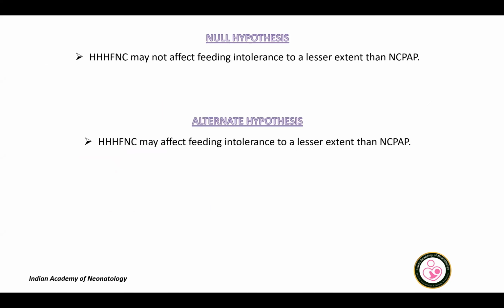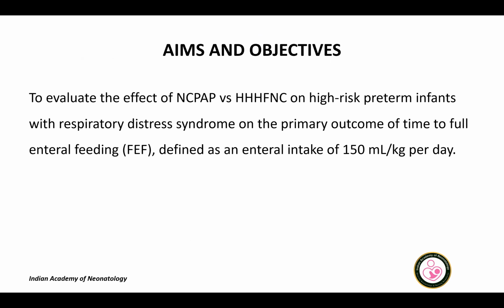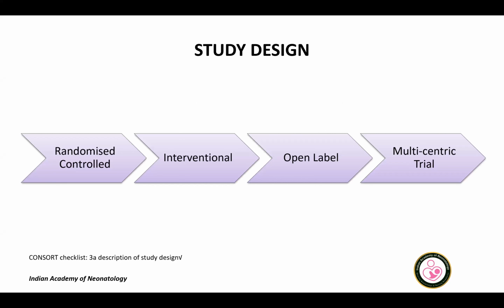So what are the aims and objectives? It was to evaluate the effect of nasal CPAP versus triple HFNC on high-risk preterm infants with respiratory distress syndrome on the primary outcome of time to full enteral feeding, which is defined as an enteral intake of 150 ml per kg per day. The study design was a randomized controlled interventional open-label multicentric trial, and followed the CONSORT checklist. So the description of study design was given well.